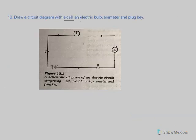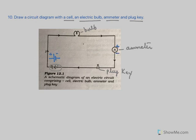Draw a circuit diagram with a cell, electric bulb, ammeter and a plug key. So here's the circuit diagram. This is the bulb. Here we have the ammeter. This is the plug key. And this is a cell. However, this is not a cell, here's a battery, right? So for this you should have drawn only the one. This is connected here, because this is a battery. What is important is to put positive and negative. Now this should be negative, this should be positive, and the current is flowing from positive to the negative.